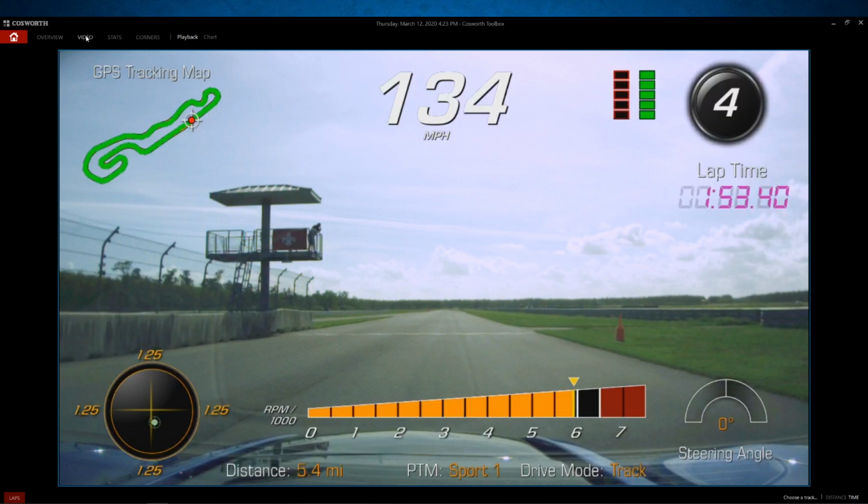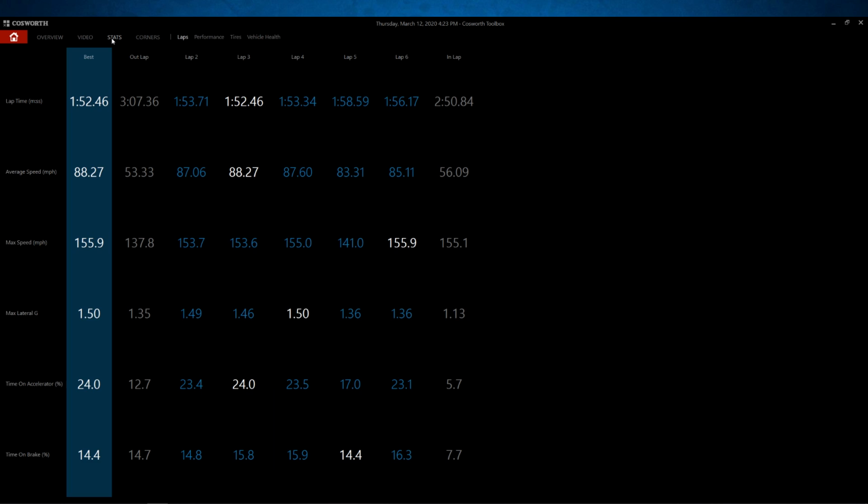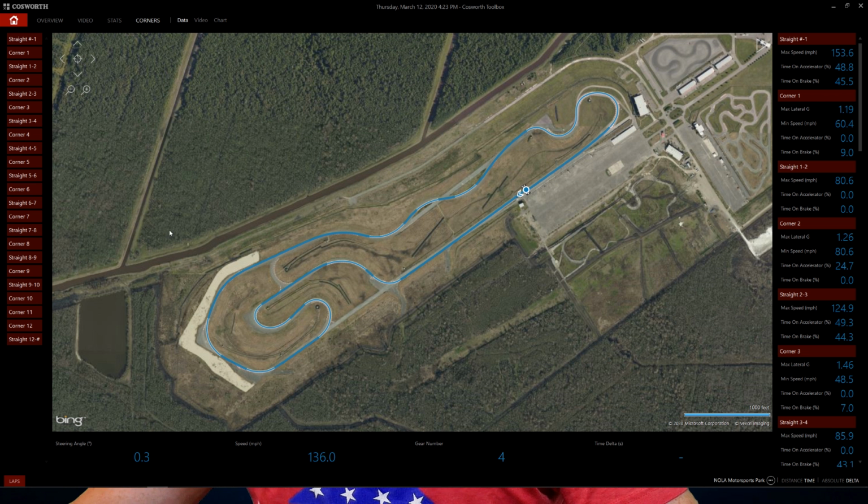So we go down to the video. You can play it real time, but what we're looking for is the stats and the laps. So we will take a look at the different laps. So I ran a 153, then a 152, then a 153, and then I got into traffic, 158, and then I just decided to cool down, and 156 for an in-lap of 250. So this is awesome. This is NOLA Motorsports Park.